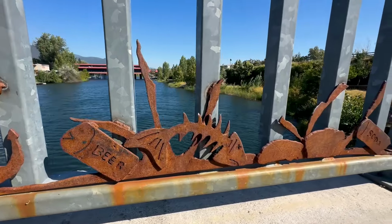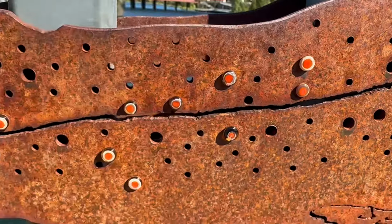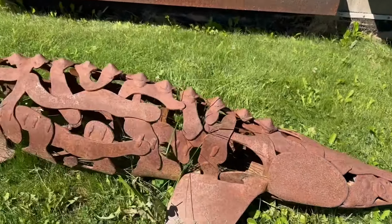Sandpoint prides itself on being a walking town, so we put the boards away and went back into town to check out all the artwork and explore the many shops on First Avenue.